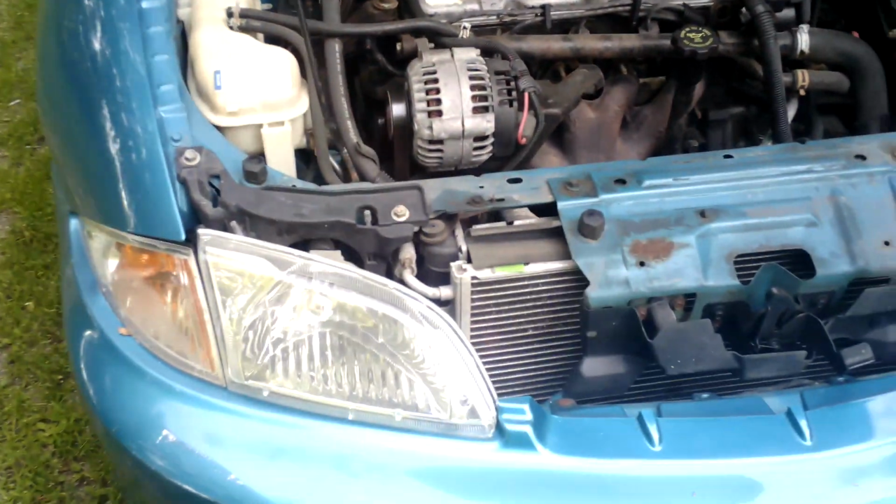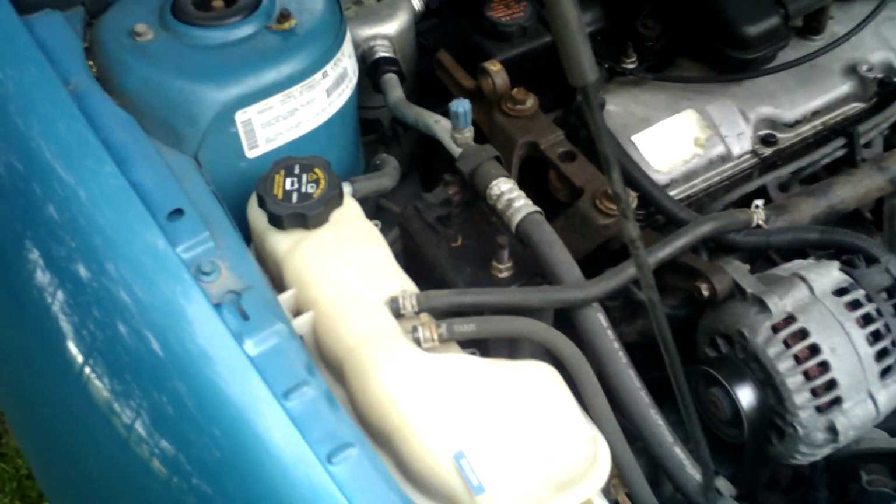2000 Cavalier here today. I think I got a tensioner pulley going out, and also the air conditioning doesn't seem to be working the best, kind of randomly. This is the 2.2 liter. See, everything's spinning nice and quiet now.